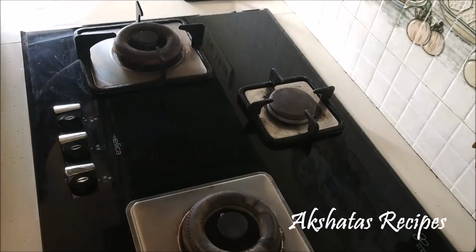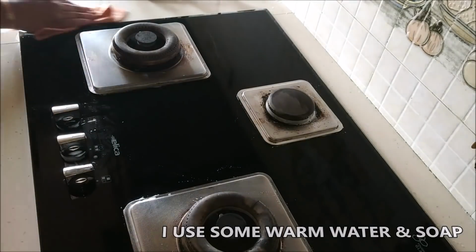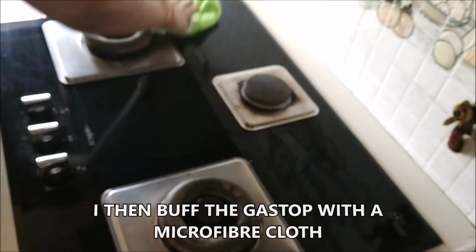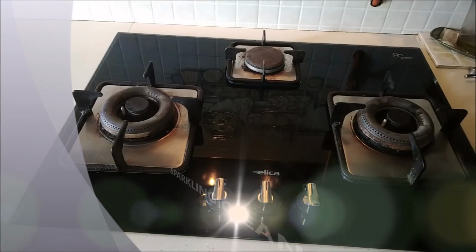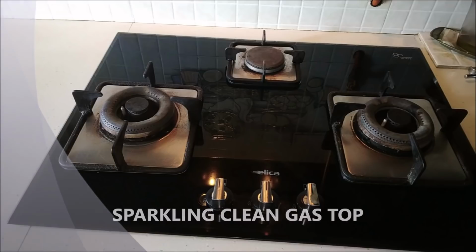So all I do is just take off the iron grills, and I just use some regular soap and hot water or warm water and just give it a good scrub with my scrubber, and then I use my absorbent kitchen cloth and give it a good wipe with some clean water, and then I just buff it up with some microfiber cloth. This is really amazing. Your gas top is going to shine and sparkle like new.